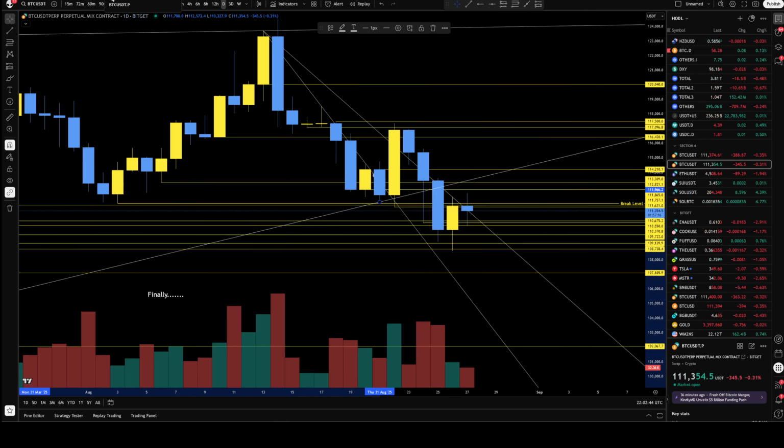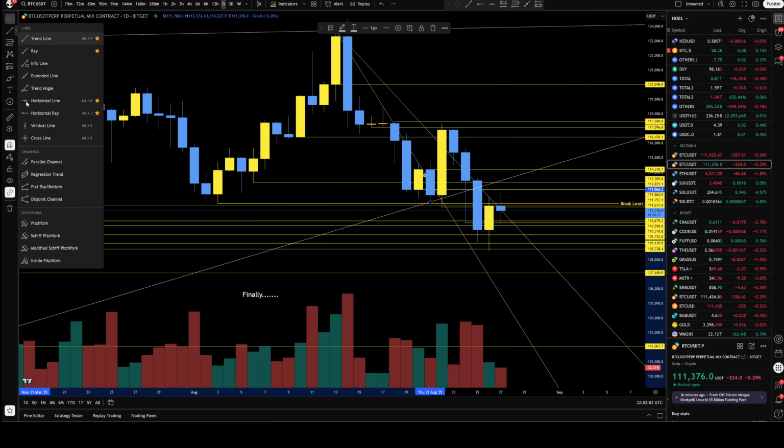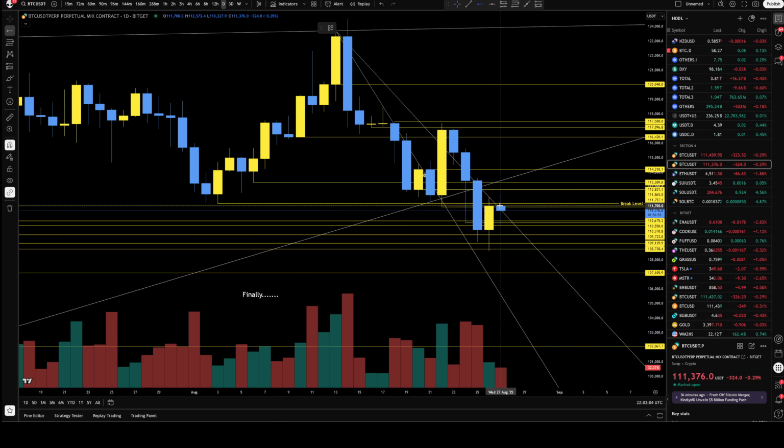So Bitcoin. Bitcoin may move its support trend on the daily today. So if it closes blue, it's really all just down to not a lot of money. What do we got? If we close over 111,700, then it's really just a nothing. It creates an accumulation range. It doesn't break the downtrend. It just doesn't do anything really if it closes there.